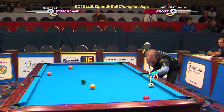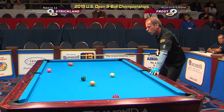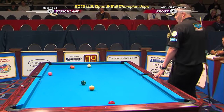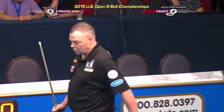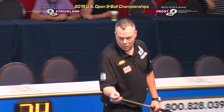Well, yeah. That's pretty aggressive. He hit it pretty darn good. He did. You can hit that pure. Nice thin hit there. Well, I'm not knocking Strickland. I'm just saying, you know what I mean, for the younger players that are out there and think super stroke's the answer to every problem, you know? Seldom is, you know, even with the greatest players in the world.